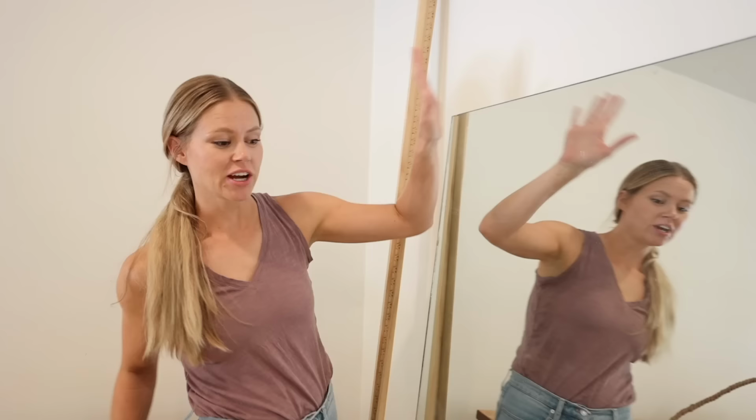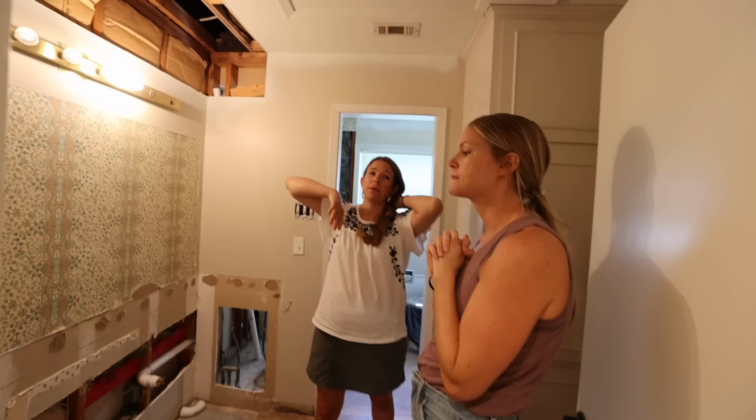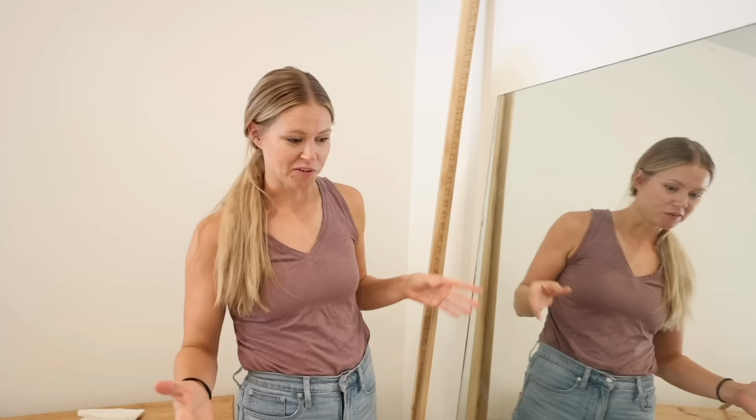So this mirror actually just got pulled out of the hallway bathroom, and I think it's actually going to fit perfectly here. So I'm cleaning it up and we're planning on building a frame around it. Be a fun little project.